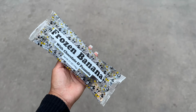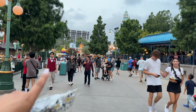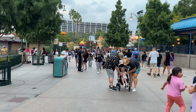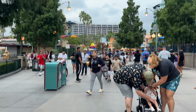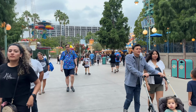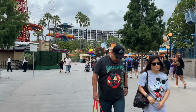Let's go. All right, we're inside DCA. The first thing that we got was a frozen banana. We're walking over to the garden. I don't know what it's called, but Plaza de Familia is what it's called for me right now. There's a celebration for Coco in that area around 7, so we're gonna go and get our spot so we have a good spot.